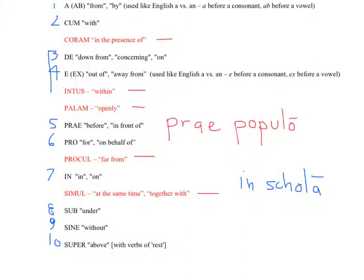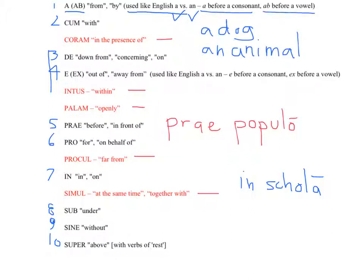It's valuable for you to note too, if you look up at ab at the top, ab can also be a, and it's used just like the English a or an. Just like you would say a dog, but you would say an animal, you use the a before a consonant, and you use the ab before a vowel. The same thing happens down here with e and ex. Ex is used before a vowel. E is used before a consonant. On to the next slide.